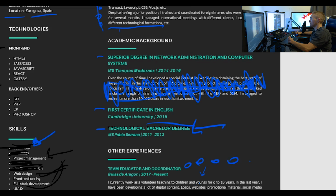Where can I find evidence of this without having to go to your portfolio? Digital content, give me an example. Logo, give me an example. Website, give me an example. Promotional material, give me an example. There's some work that has to be done here, Jesus, but thank you for sending it in.